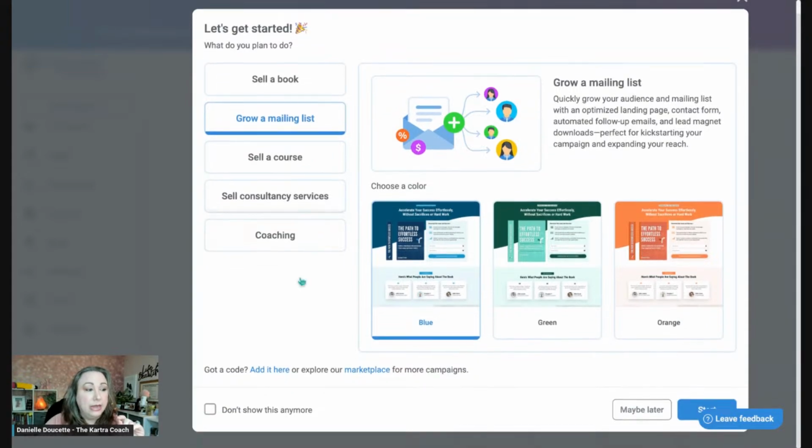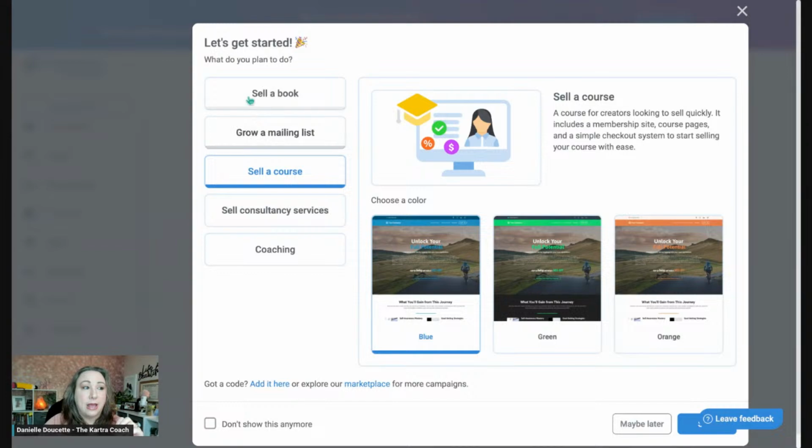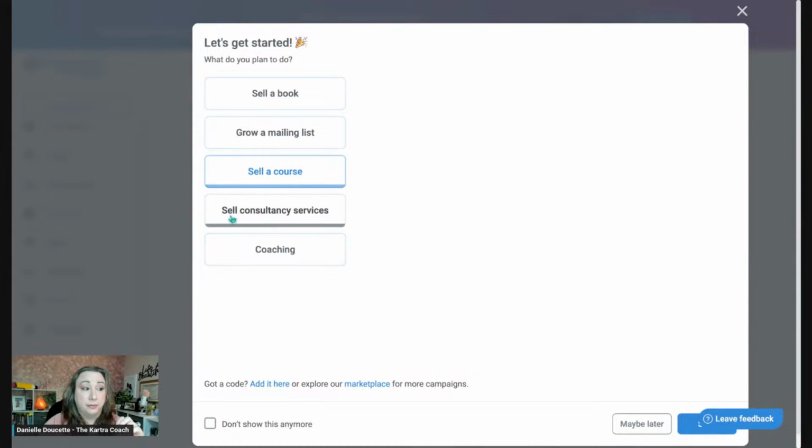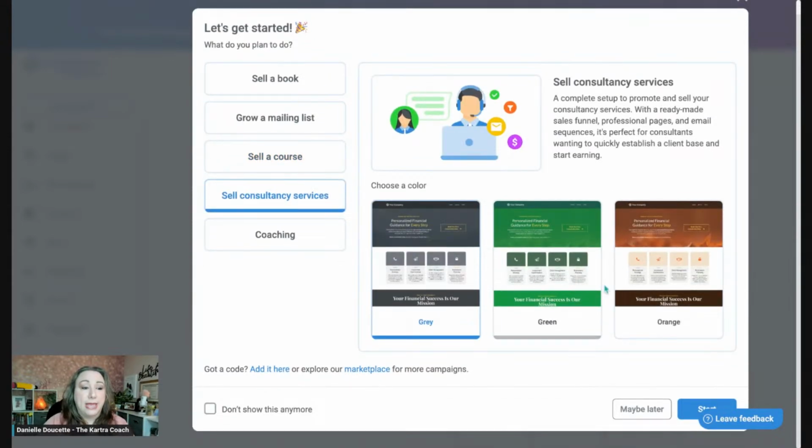Now, this is a feature down here that I requested. I'm so glad to see it here. It says, got a code, add it here, or you can explore the marketplace for more campaigns. So when you click on one of these tabs, sell a book, grow a mailing list, sell a course, sell consultancy services or coaching, it's going to give you a campaign.